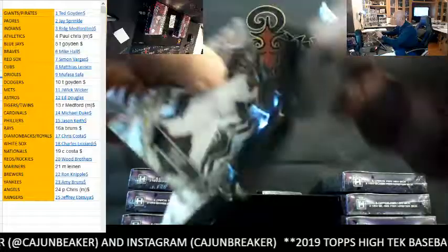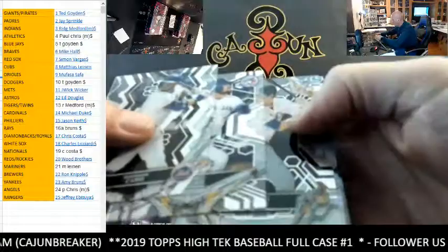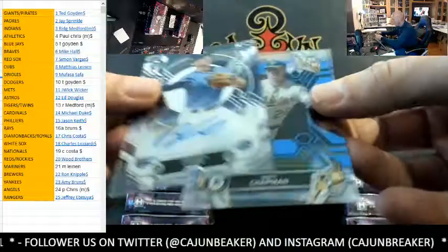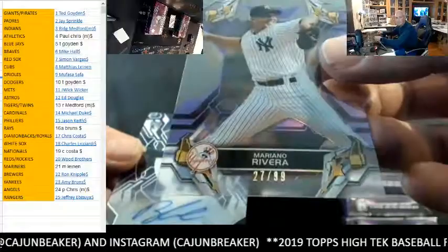Robinson Cano. Rowdy Tellez. Christian Yelich. And the auto, Rays, Brandon Lowe. Brandon Lowe for the Rays. Another Rays hit. Matt Chapman, and we got a purple out of 99. The Sandman, Mariano Rivera, out of 99.